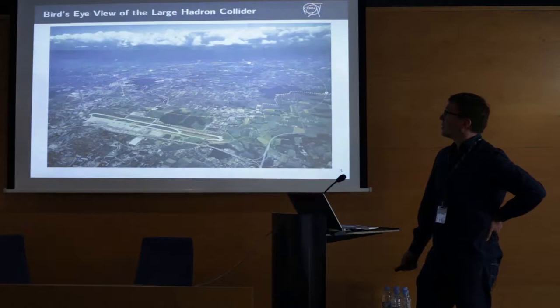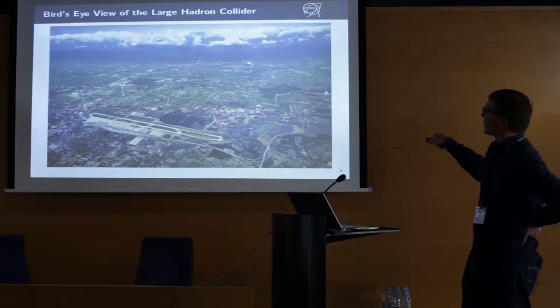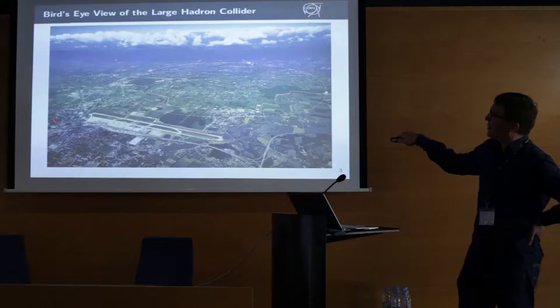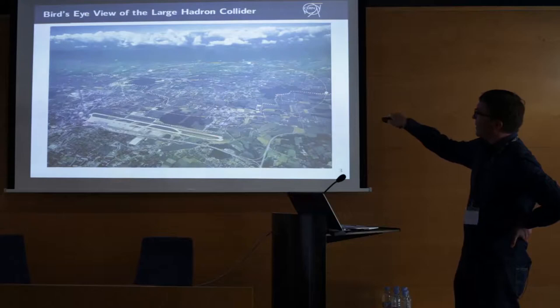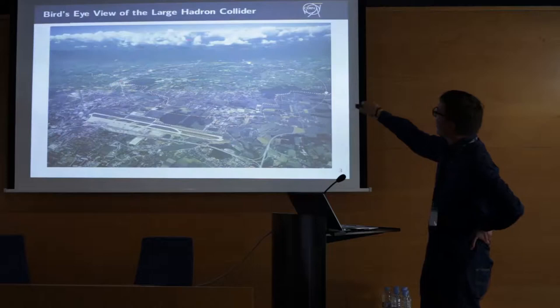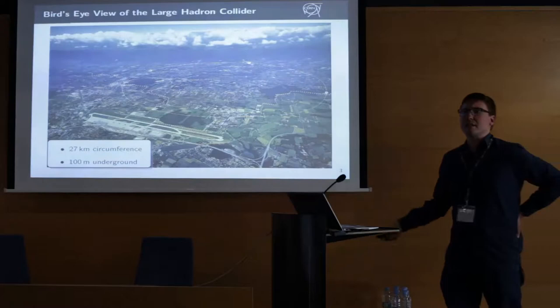So that is a bird's eye view of the dimensions of the Large Hadron Collider, our flagship particle collider. What you see here is the countryside on the outskirts of Geneva, with the Geneva airport here, and the dimensions of the LHC in this ring, and the actual lab is this here. In the background, you see the Jura Mountains in France. It's 27 kilometers in circumference, and depending on the terrain, 50 to 150 meters underground.